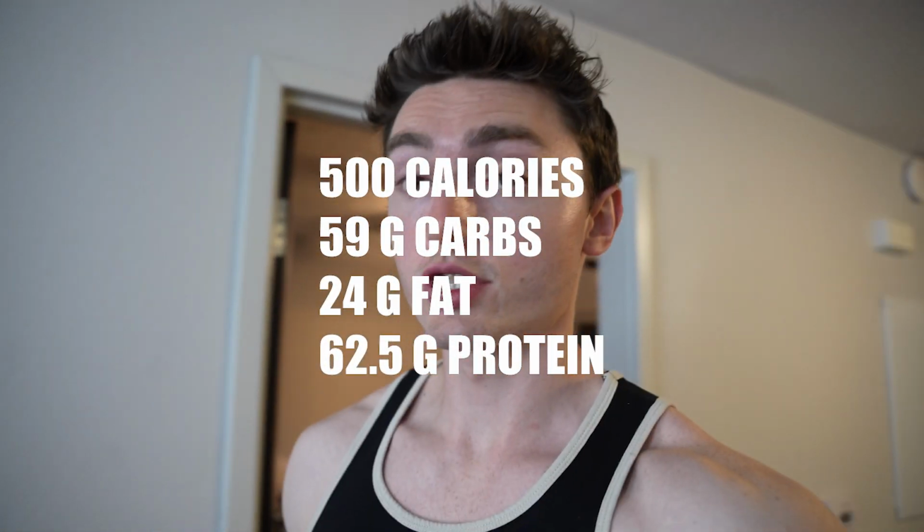Macros for that meal should be on the screen, but now that I've kind of gone over how I structure my day with my eating, now I'm gonna go a little bit more into how I actually decide how many calories I'm gonna eat. So if you follow my Instagram or if you've been watching my progress, some people have noticed that it seems like I'm getting bigger, stronger, and leaner at the same time. Kind of sounds a little suspicious, like I might be taking a little something extra, but I'm not.